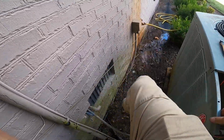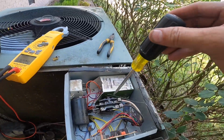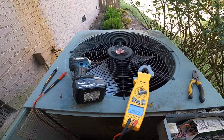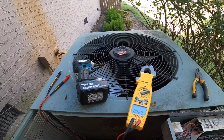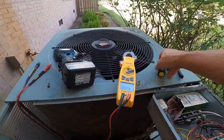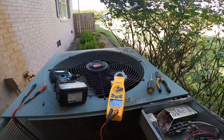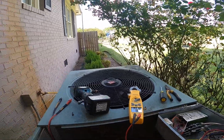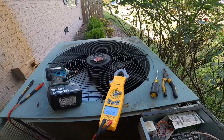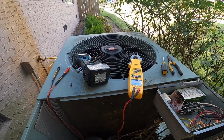Let's put power back to it. I'm pushing the contactor just to see it. Well, I was right. It is the motor. So I'm gonna have to get in touch with the owner, the property management company that sent me out here. Has been trying to get in touch with him all day. I'll try to let him know that it's urgent now.